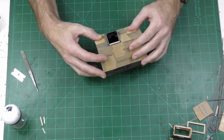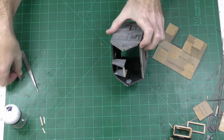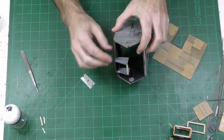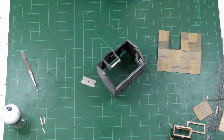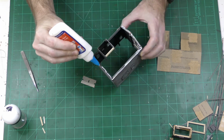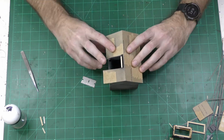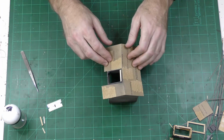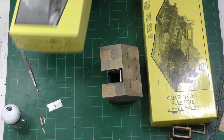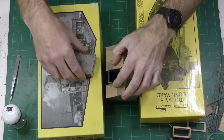Now we're on to the roof of the main building. The roof is supposed to be a shingled roof covered mostly with corrugated metal, but leaving some shingle exposed. I've applied shingle to the roof where it's going to be exposed, and now I'm attaching the cardboard to the building. Sometimes you have to use a razor blade to trim up the wall edges to get the roof to sit flush on the walls.